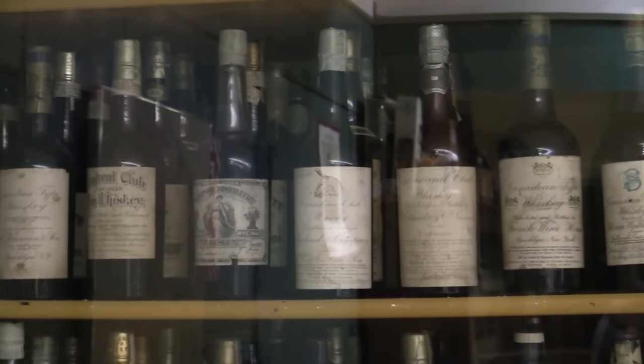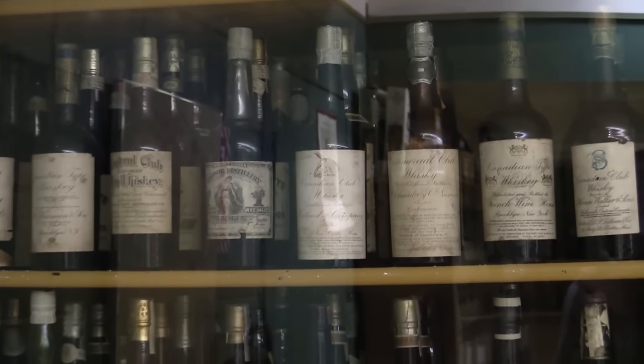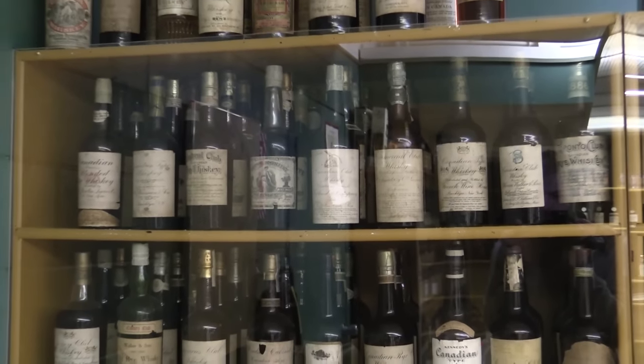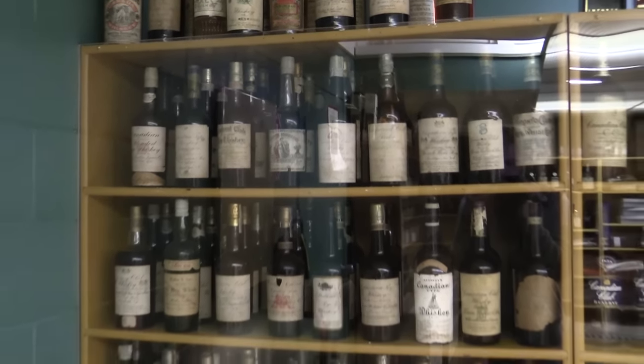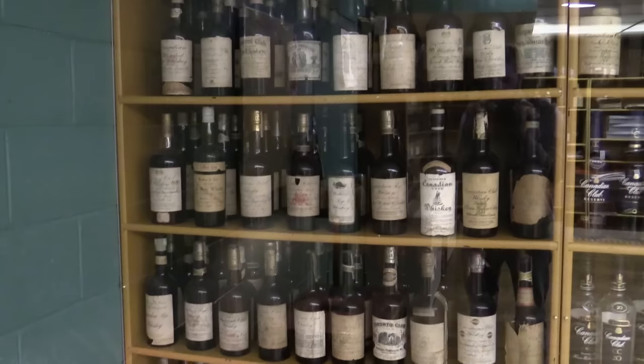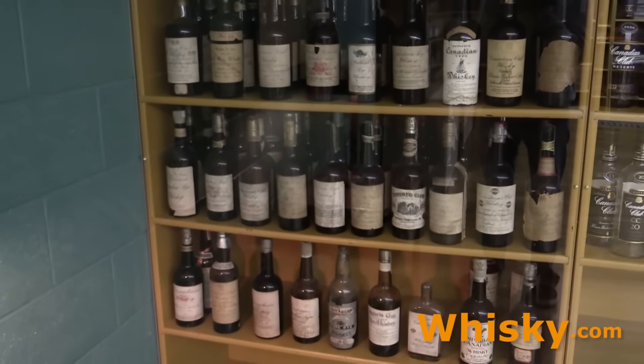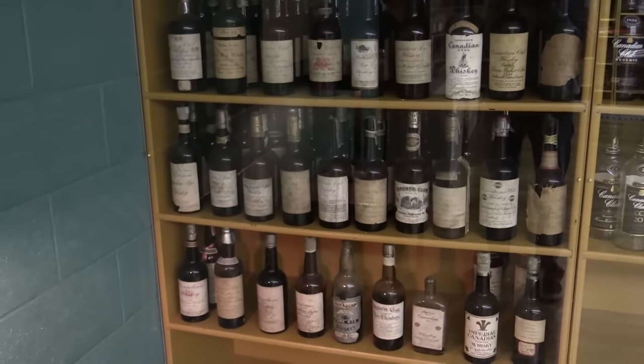And here we have a board that displays nice Canadian Club bottles from the 1920s. No, this is actually wrong. These are fakes. During the 1920s, there were a lot of fakes from Canadian Club because of smugglers. And it was enough to fill a whole shelf of whiskey.